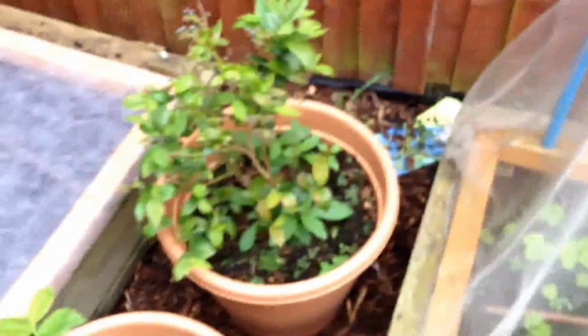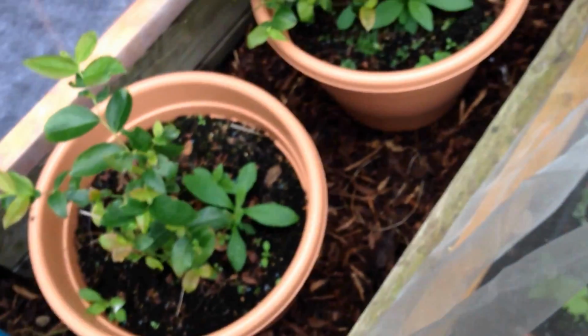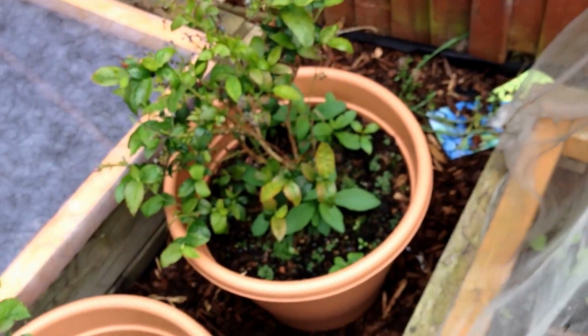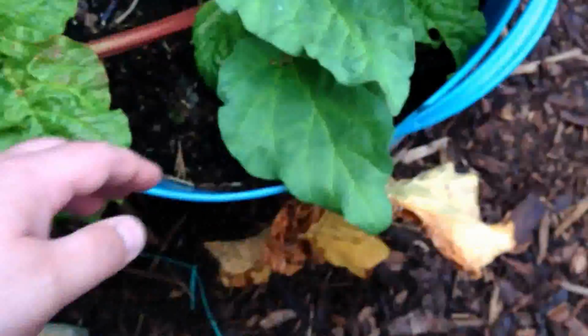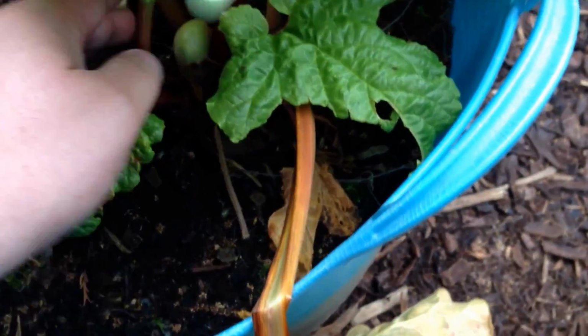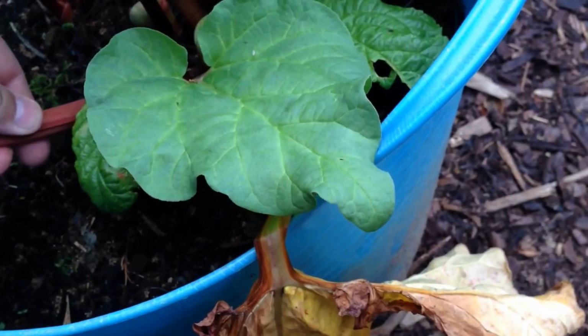Blueberry's not doing much, I think, because the second one hasn't really flowered at all. I don't think this first one has been able to get the cross-pollination that I spoke about very early on in the season, so we'll just leave it and see how it goes. Rhubarb, it's a really sorry sight at the moment. They just keep dying. You see, you've got some new bulbs, heads starting to come. I don't know whether I need to pull these off when they're fairly small.